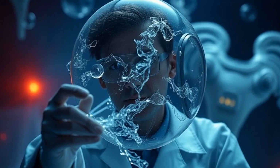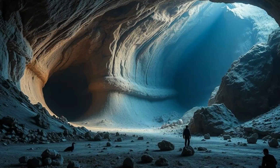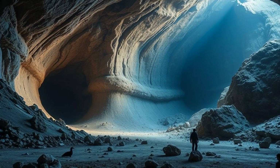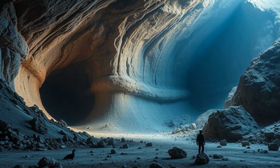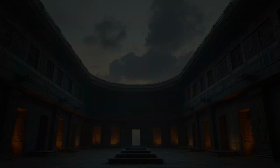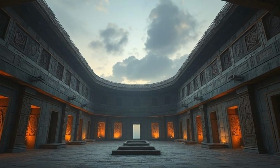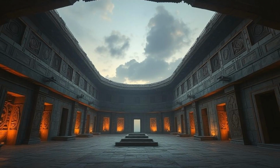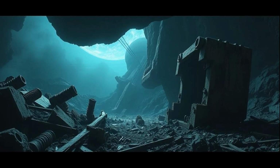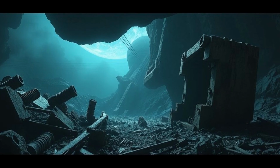Question: what is under the moon's surface? Seismic readings from Apollo missions revealed hollow chambers, vast tunnels, and echoing caverns. Natural formations shouldn't create perfect acoustics. Some researchers speculate, could these be structures? Ancient megarooms? Machinery? Or the remains of something far older than humanity?